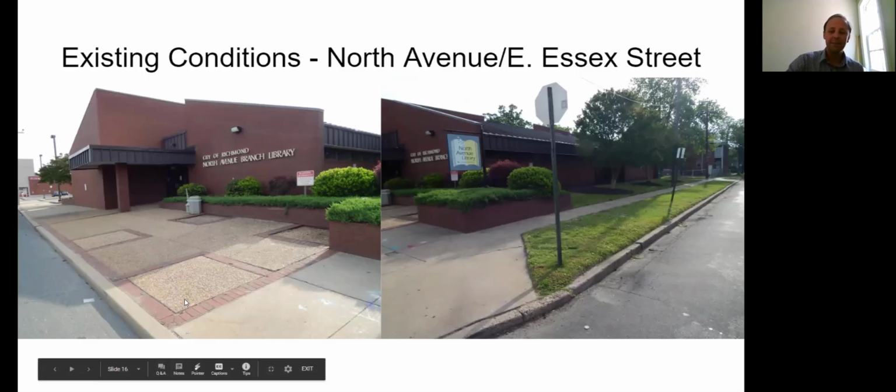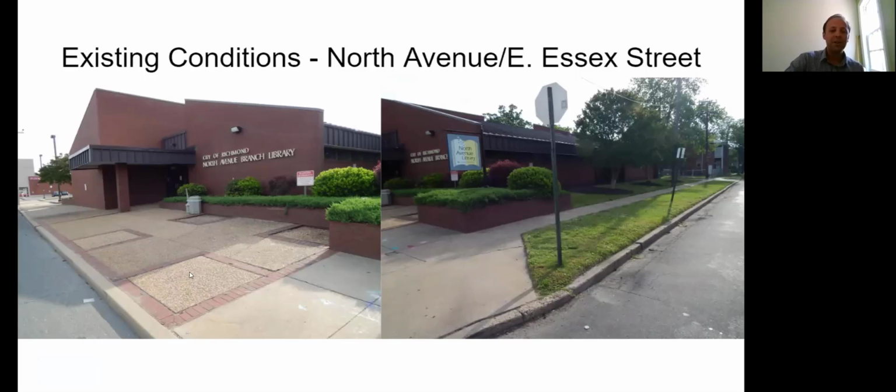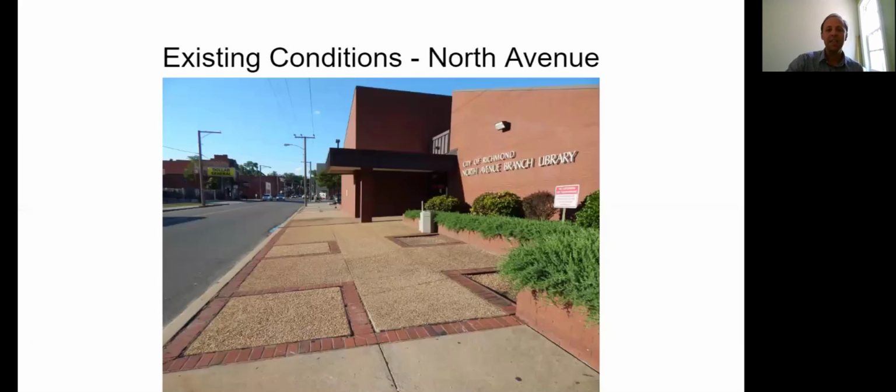And so I want to direct your attention to this area as a potential for the installation of green infrastructure. There are also, I think, 2 additional tree wells down here as we work our way back towards the large parking area at the main entrance of the library. And that's another view of the tree wells.